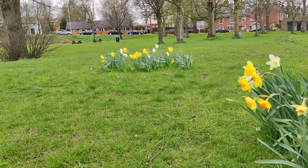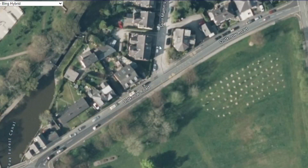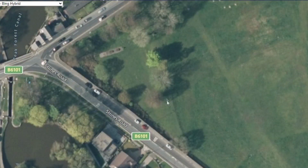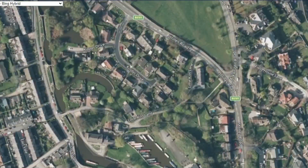So if I change the overlay, you can see it's the park, and you can see the embankment of the tramway. So you've got St Martin's Road, the tramway goes through here, you can see it in the grass there, there's a bit of an embankment, and it goes under Strines Road and heads into this area here.